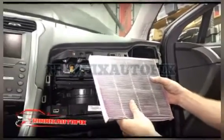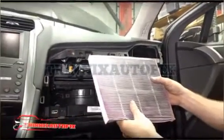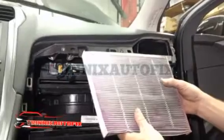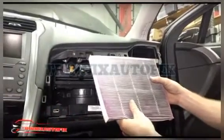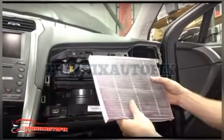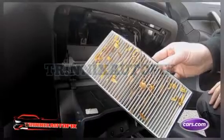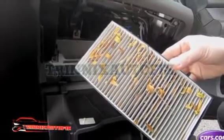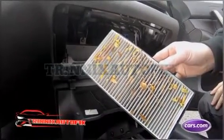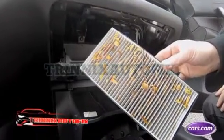So now, when you know what a cabin air filter is, let's find out what will happen if you do not replace the filter in time. How often should you replace the cabin air filter? Activated charcoal cabin air filters should be replaced once a year or every 15,000 miles, 24,000 kilometers. Standard particulate cabin air filters should be replaced every other year or every 30,000 miles, 48,000 kilometers.